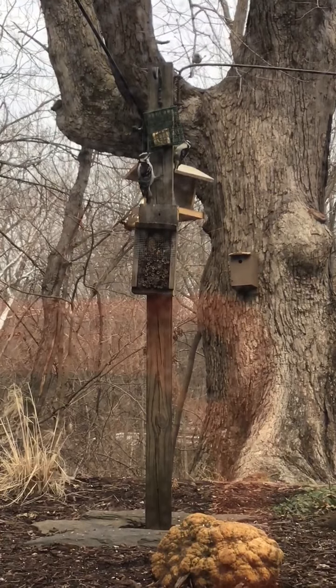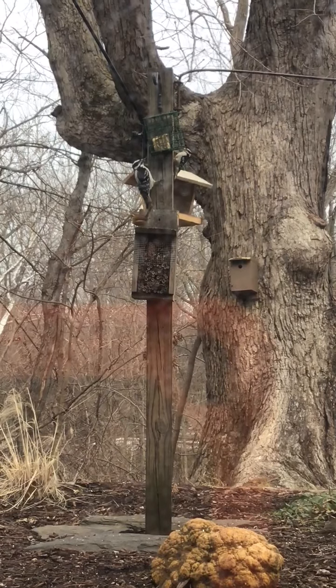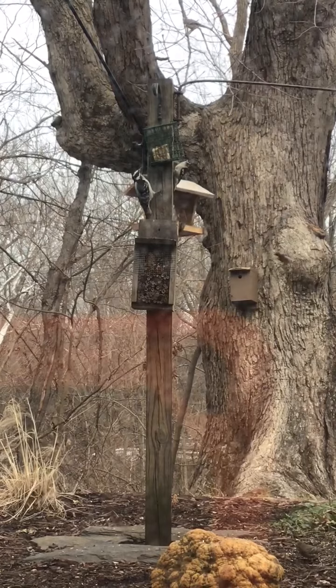And a Carolina wren. Oh my gosh. Some of my favorites. So you can see his posture and then the striping above his eye and eyebrow and through his eye.